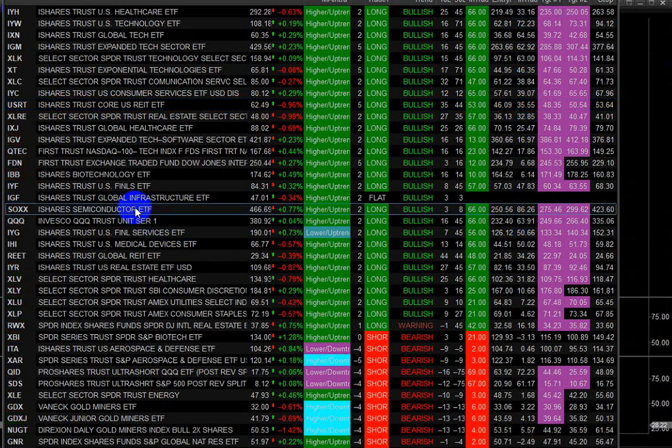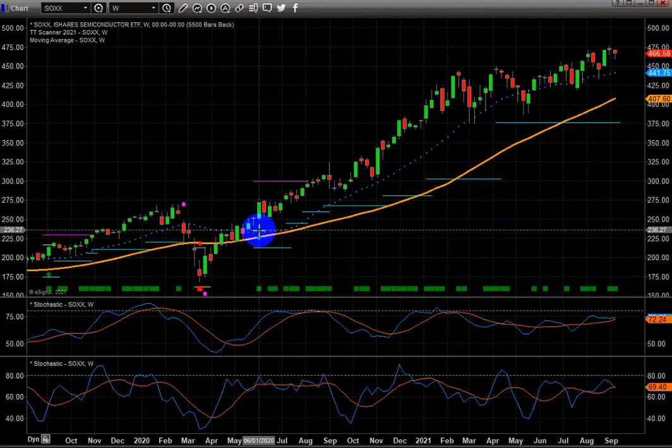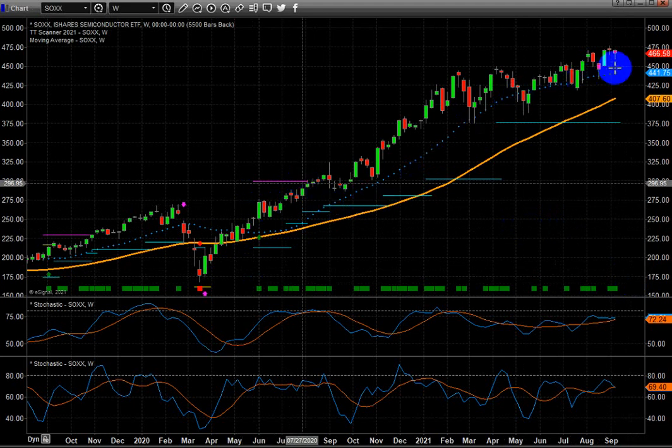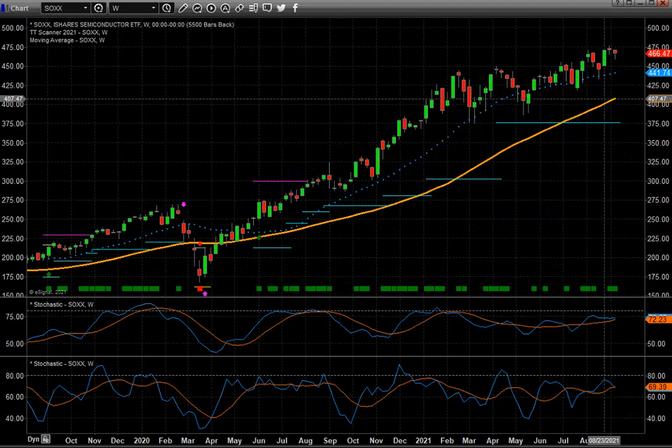And this is the semiconductor, the SOXX. So take a look over here. Semiconductor generated a trigger right here on June 1st again, rallied through the first target on the first bar. That's why there's no yellow line here. Reached the second target right here, continued to rally all the way higher. Almost a 90% profit at this point.